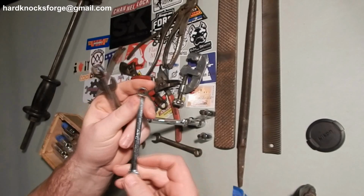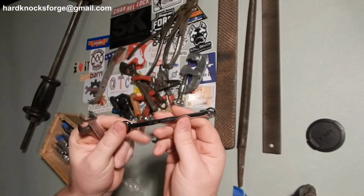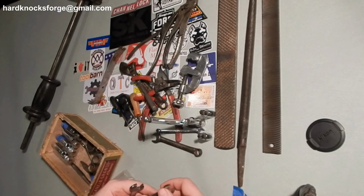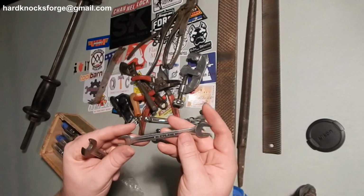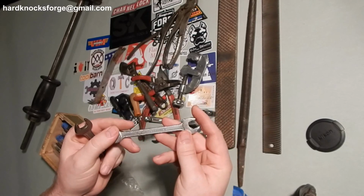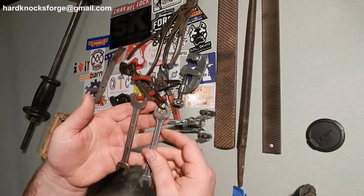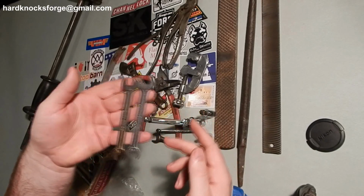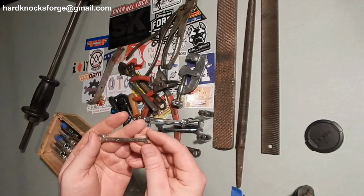Here's a Snap-on wrench that is 5/16, so you know, a wee guy. It's Snap-on. Bluepoint Supreme. Back when they were not just Bluepoint, they were Supreme. I got two of those actually. I think this one's the same size. Yep, 7/16 and 3/8, both open end. Cute little wrenches.